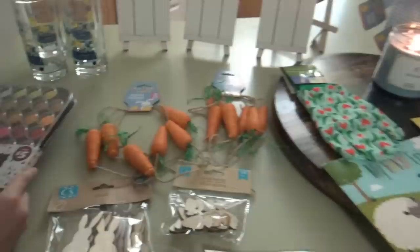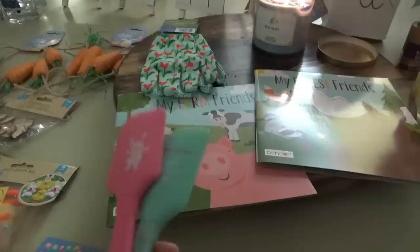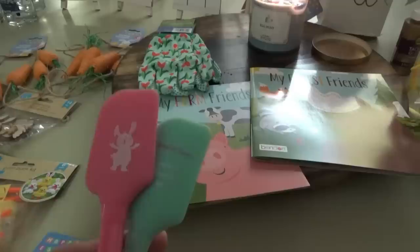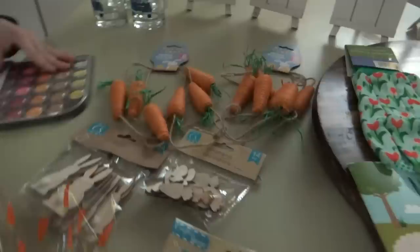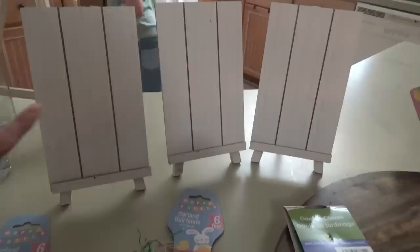I got this little spatula set because we already had the other one from last year. You'll be surprised how often you reach for these little mini spatulas, y'all. The ones we got back at Christmas time are worn out. We got the, I think it was a gingerbread man and something else. Yeah, we use those a lot. All right, and then I got these little bunnies here, little wood bunnies and carrots. And these three easels back here for the kids to do a little spring craft. They did have some in the Plus section that were a little bigger than these, but these were only $1.25.